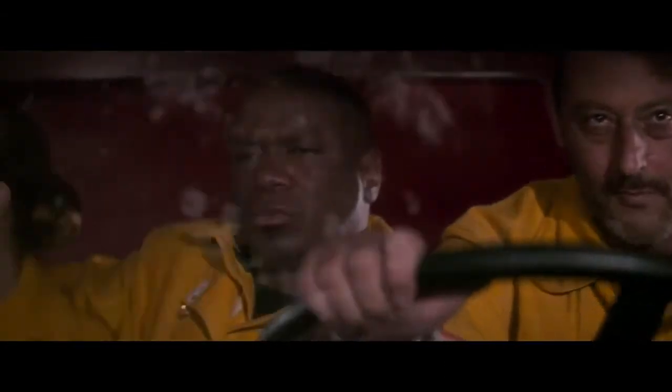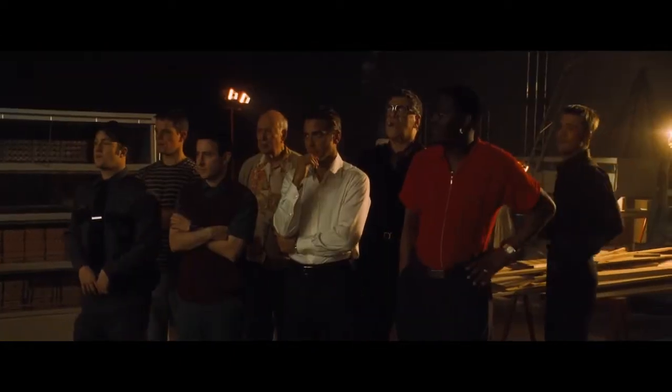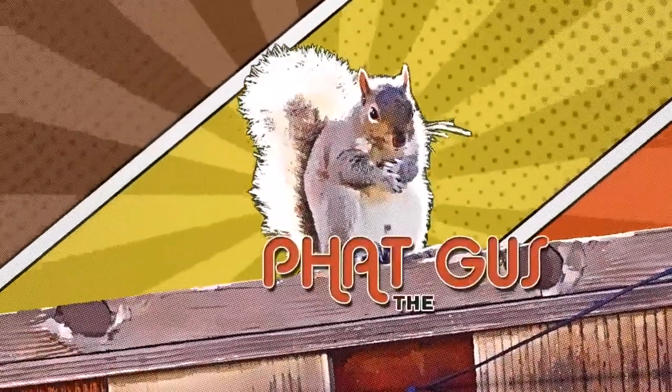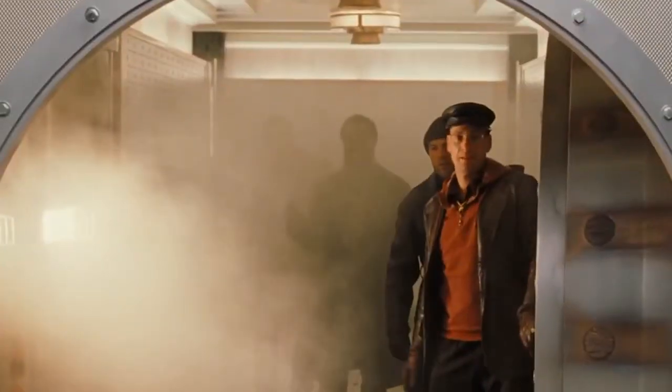All 4 squirrels have names, and more importantly, like any crew looking to pull off a heist, they all have specific roles to play. Starting with everyone's favorite, Fat Gus, who of course is the mastermind of this operation. On a heist, this is the role of the Frank Ocean or an Ethan Hunt.